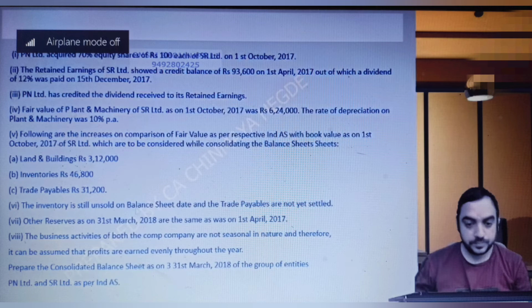Following are the increases on comparison of fair value as per respective IND AS with the book value on 1st of October 2017 of SR Limited, which are to be considered while consolidating the balance sheets: land and building, inventories, trade payables. Inventory is still unsold on the balance sheet and trade payables are not yet settled. Other reserves on 31st March 18 are same as on 1st of April. The business activities of both the companies are not seasonal in nature, and therefore it can be assumed that the profits are earned evenly throughout the year. Prepare the consolidated balance sheet on 31st March 2018 of the group of entities of PN Limited and SR Limited as per IND AS.